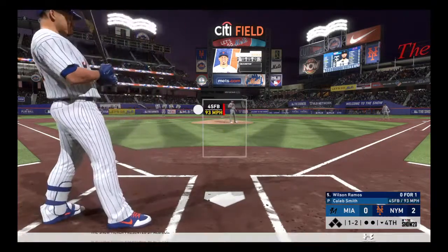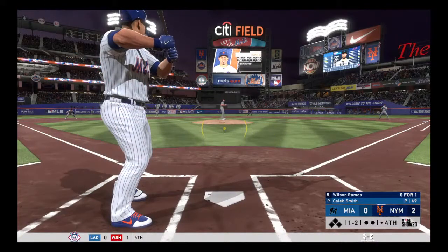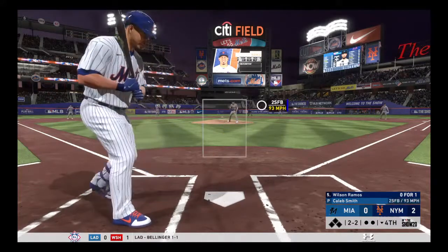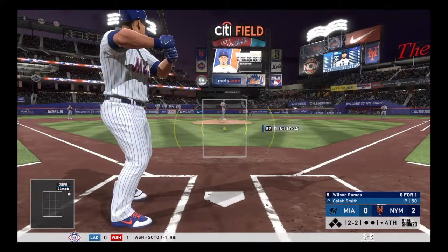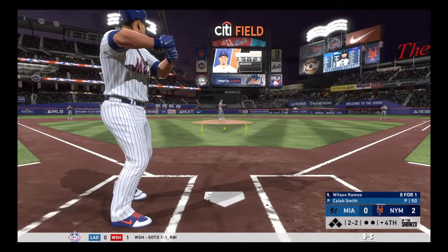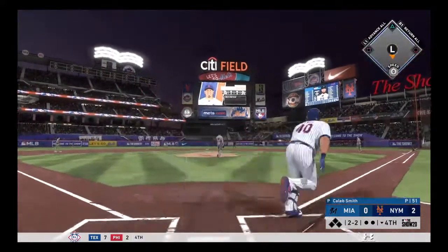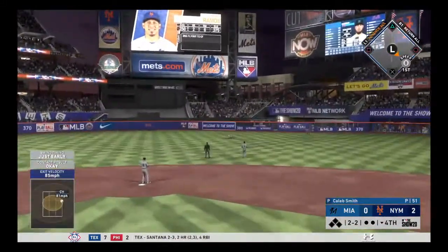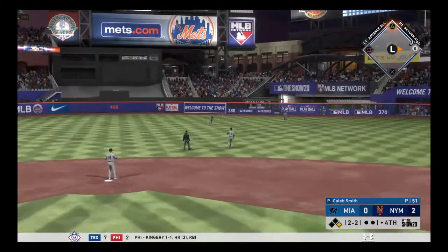Called strike on the inside, and he can't believe it at the plate. It's 1-2 now. 2-2 to the Mets catcher. Bases are empty here, nobody out. Line toward right center. A dive, and oh, he can't hang on.